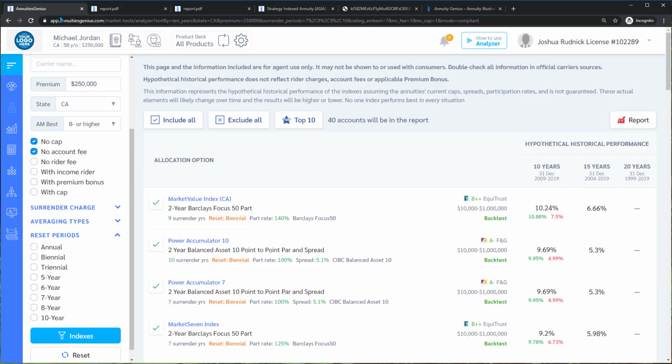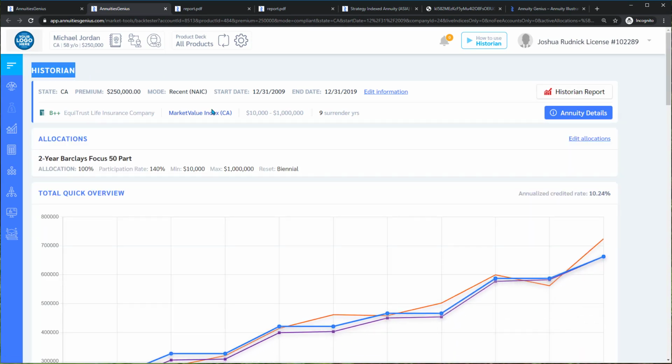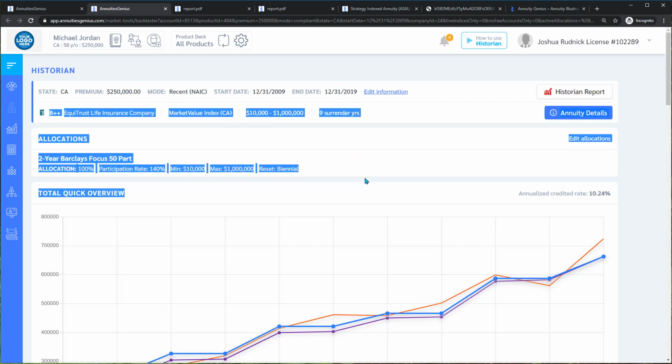Now, like I said, we want to backtest, so let's go ahead and backtest this product. We're going to click it, and it's going to take us to the next tool. This is called the Historian tool. If you go to the Historian from the analyzer, you can see that all of the information populates in automatically.